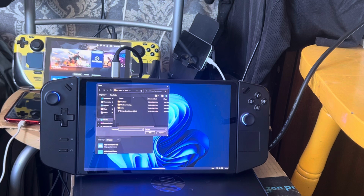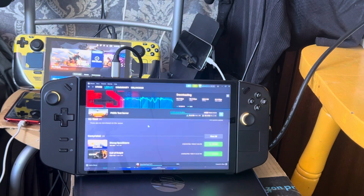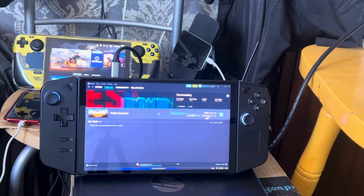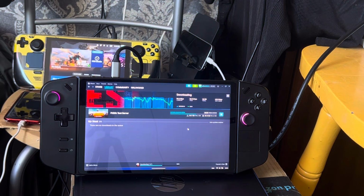Right, so I'm just going to go back here to Steam and see if it's finished with PUBG. This is the PUBG one, this is the test server. So I can still play PUBG, but it's better if this finishes. Then obviously I'll have a much better gaming experience.